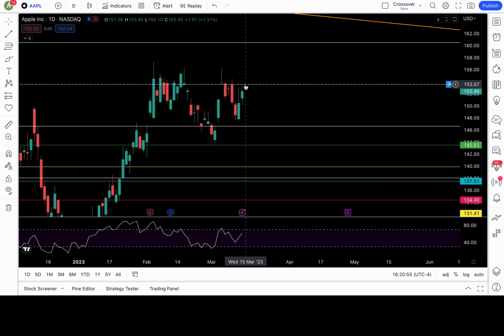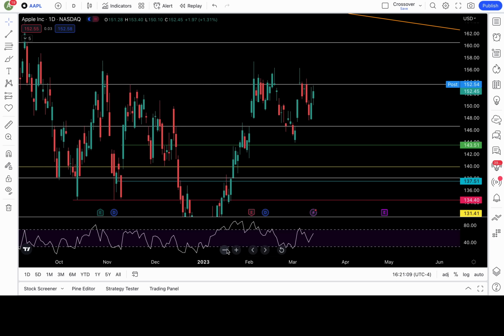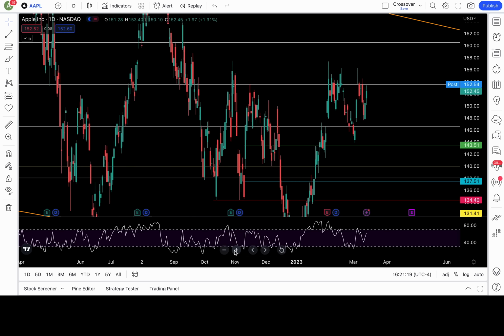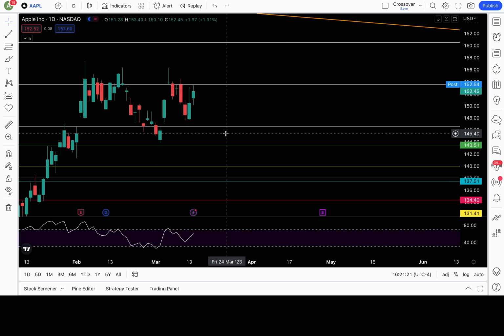So there was some selling pressure on it today though. But it needs to break down support starting with 151. There is some support at 149, 147.5. I'm looking at some pivot lows here. And the next fib level's at 146.6. That's the 38.2 fib level. If that failed, that would be pretty bearish, in my opinion, with 145 and 143.5 below.